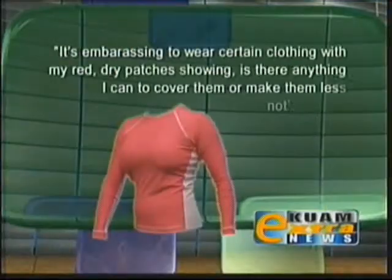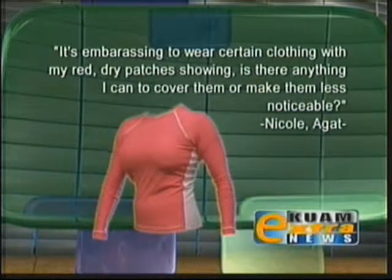Okay, Nicole from Agate writes, it's embarrassing to wear certain clothing with my red dry patches showing. Is there anything I can do to cover them or make them less noticeable? This is really a very difficult problem. As we were mentioning, when people have psoriasis, they feel ashamed, they stay covered up, they even stay indoors, they won't go to certain events because they're so embarrassed about their skin. So to cover it is very difficult. It's very thick and there isn't any makeup or kind of thing that would cover it. In fact, covering it doesn't allow sun to hit it, and oftentimes a little bit of sunlight will really help your psoriasis. So I think the best thing to do is to get in and get some help with prescription medicine.